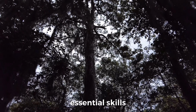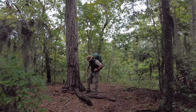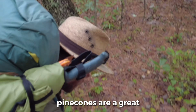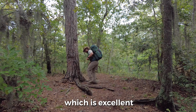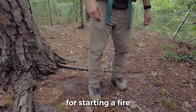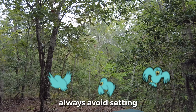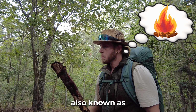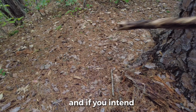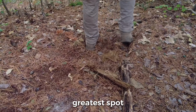Other essential skills include shelter building and starting fires. Fluffy, full pine cones are a great indicator of a dry area, which is excellent for starting a fire and building a shelter. We should always avoid setting up directly under trees due to fallen limbs, also known as widowmakers. And if you intend to make a fire, it's not necessarily the greatest spot.